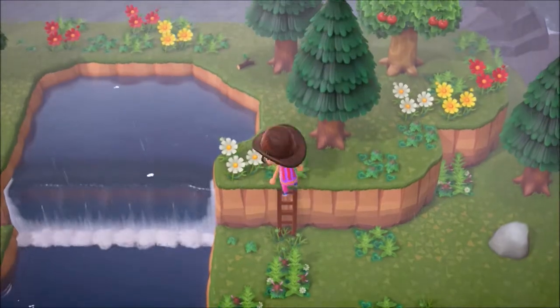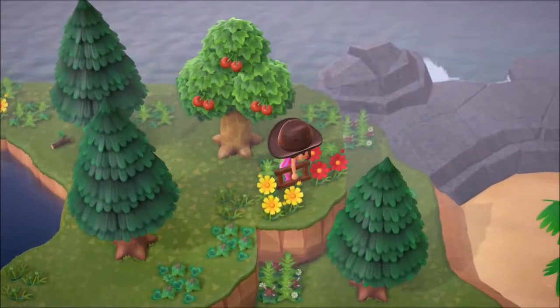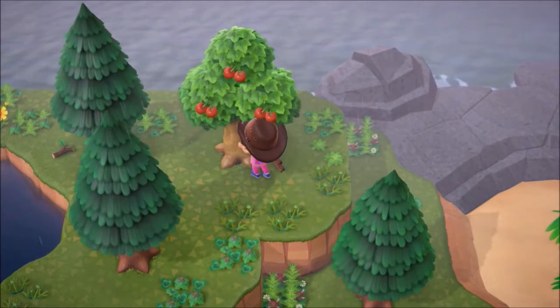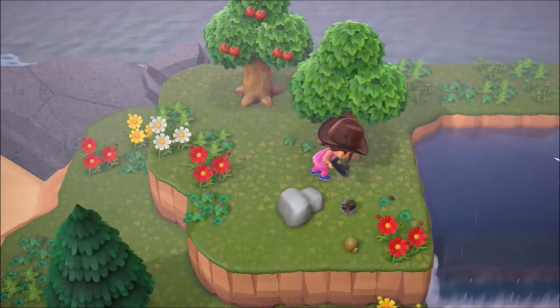So let's see what's up here. For some reason, I don't know if it's because I've got the maximum number of residents or what, but on the first 3 Mystery Islands I went to, I found a new resident. That was Cookie, Benedict and Celia, who you met on my island, but I haven't found any since, even though they've all moved in. So I'm not entirely sure why that's happened.